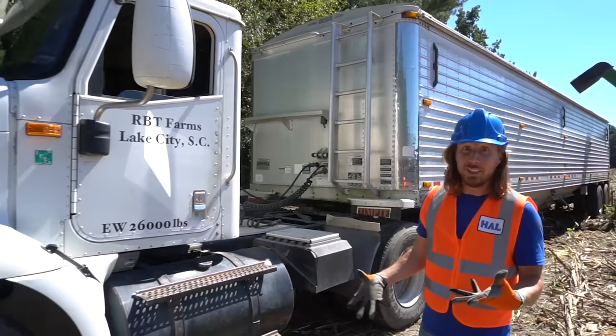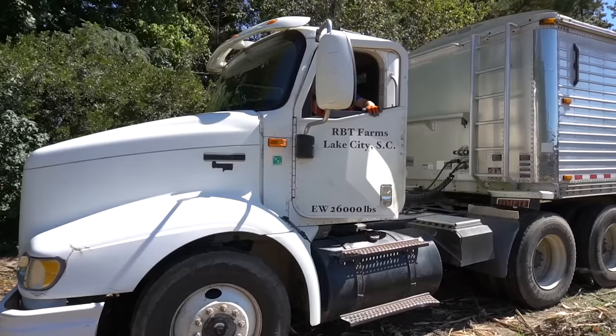It's all full. He's pulling off. So let's go take this corn to the storage bin. Come on, let's go.